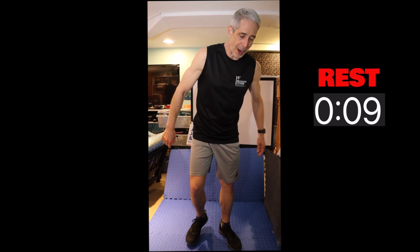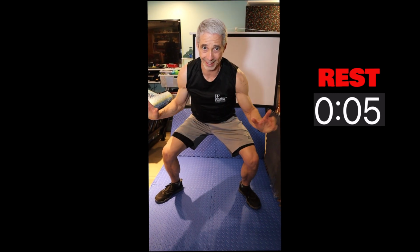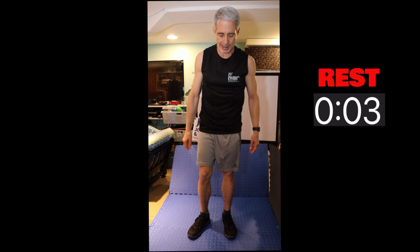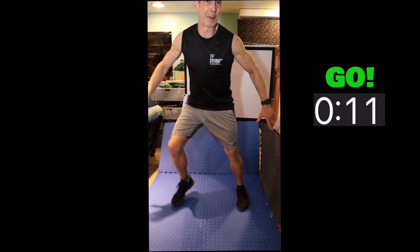And then plank to squat. We'll be doing a plank to a squat. You'll get that when we get to it. In and out to start. Right leg, go. Out, out, in. You can do whatever you like with your arms. I do this because it just feels right. It helps my balance.